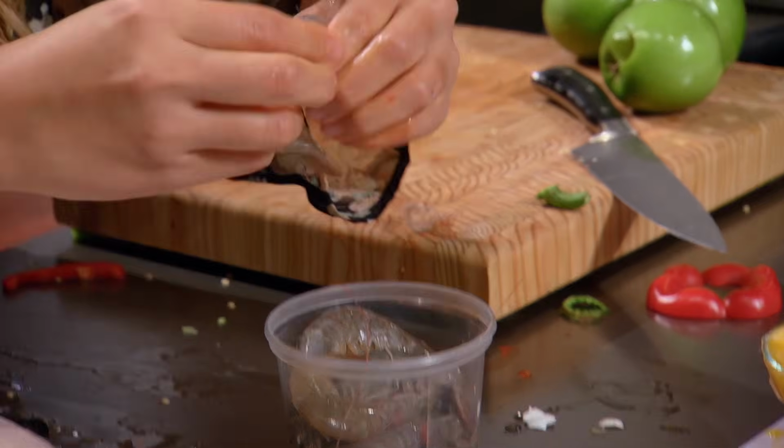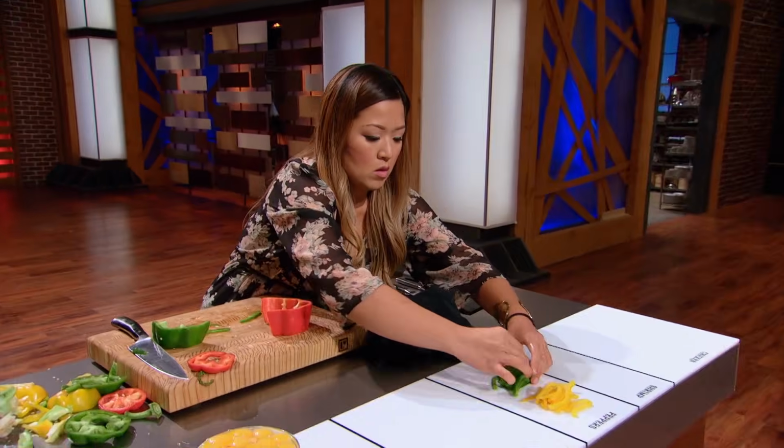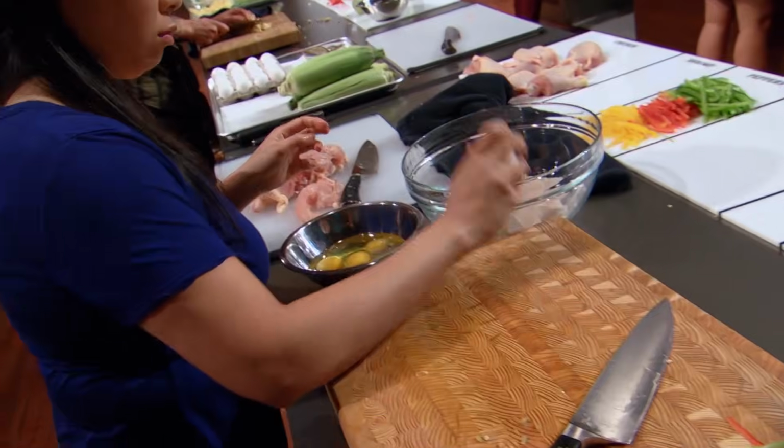The shrimp are going better than I thought. It's definitely important for me to have my food look perfect. I'm a makeup artist. I'm good at making things look beautiful and precise. I'm not going to fall apart, and I'm going to get that apron. You have 5 minutes left. Come on, guys, you can do it.